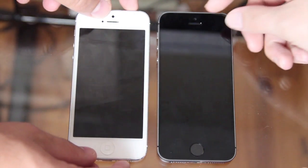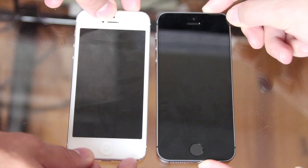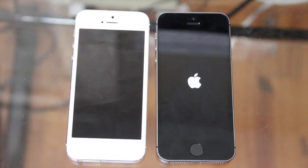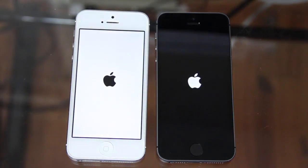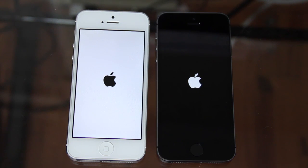Alright, so I'm going to get my girlfriend to press the button at the same time as me. I'm going to count down. 3, 2, 1. Alright. Wow, the 5S is a lot faster at just bringing up the Apple logo. Alright, let these things boot up and we'll see which one. It looks like the iPhone 5S is already about to go to the home screen.